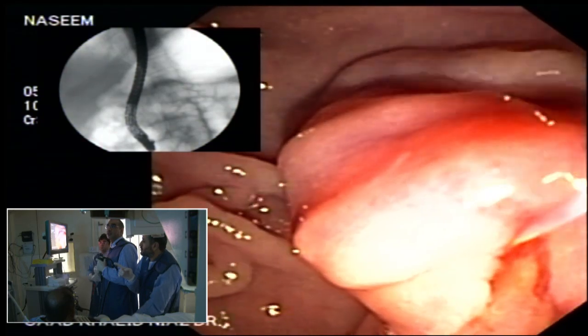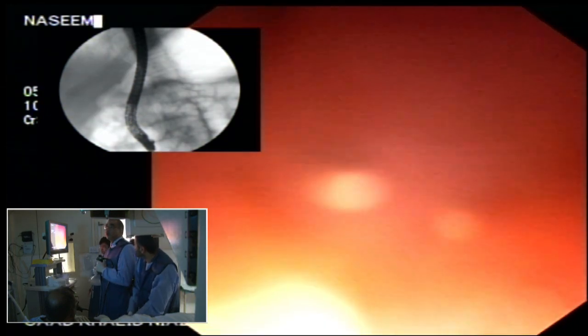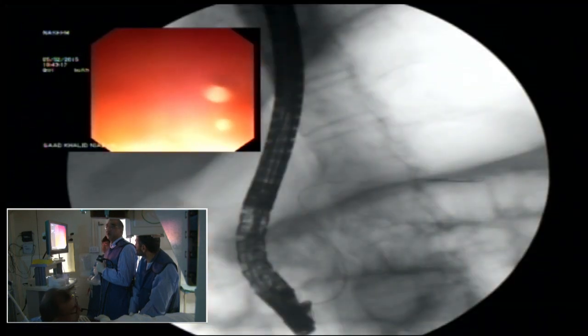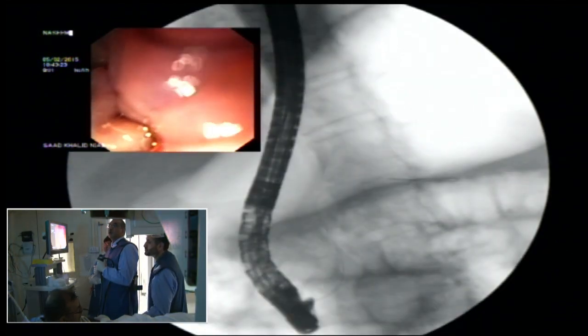The Japanese used to place this wire over here and try another wire. You can do that as well. That also helps. So we'll put the PD stent in and then just get on with the procedure because that probably.